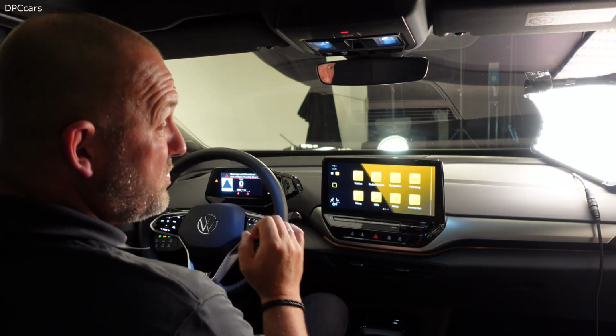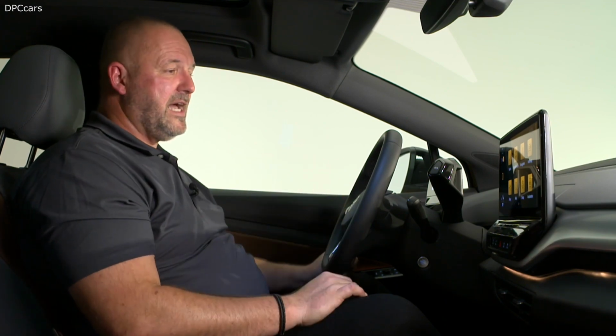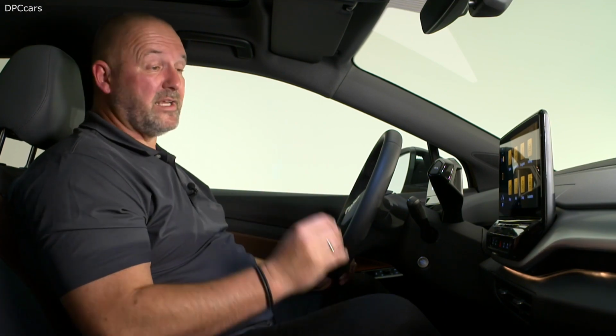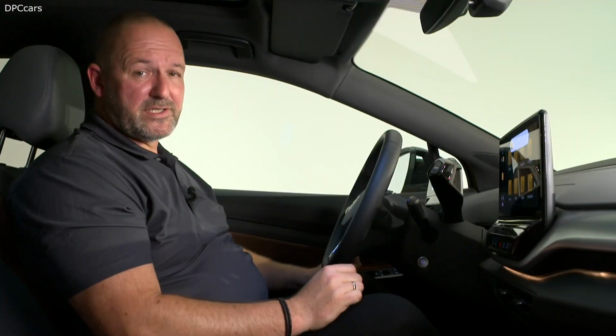Also on board is the new voice control system, which gives you the opportunity just to talk to your car. And when you start it by saying hello ID, the car starts, just like I say, reading your wishes from your lips.